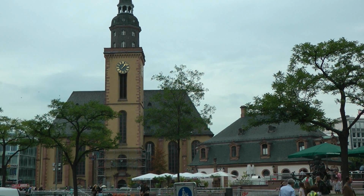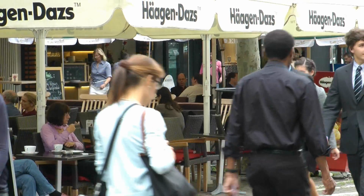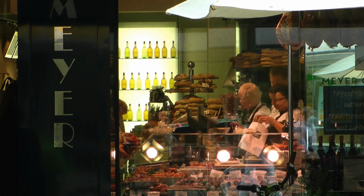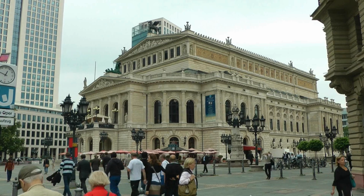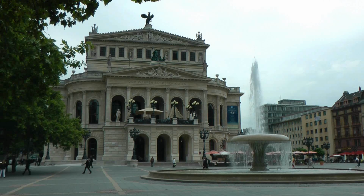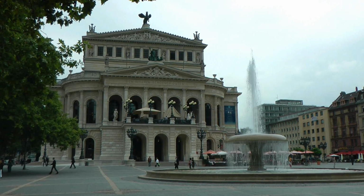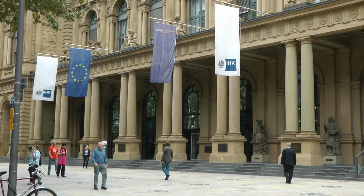Continuing on from there, you reach the street known as Fressgasse, that is, Gluttony Alley, famous for its eateries. It links the Hauptwache with the magnificent old opera house, which seems like the ideal evening if you're torn between high culture and steak. It's also very handy for the Frankfurt Stock Exchange.